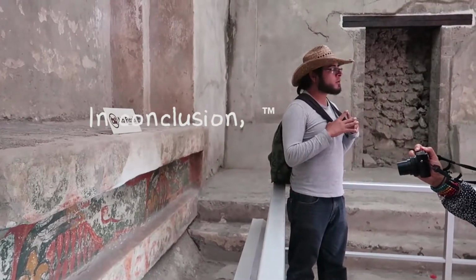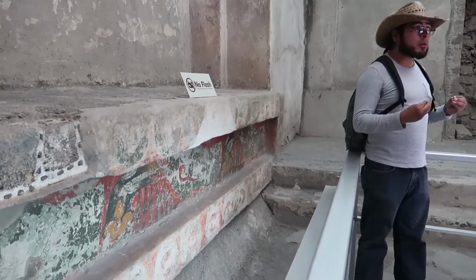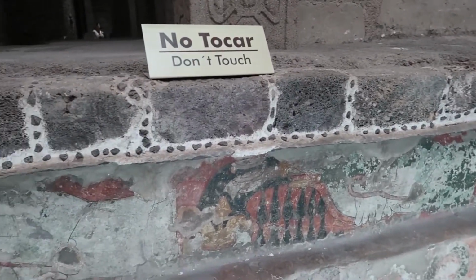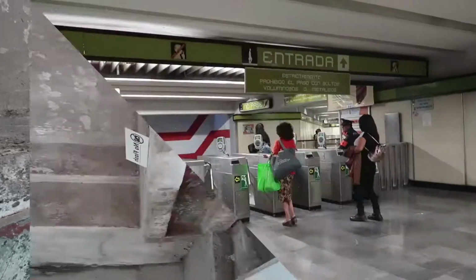Teotihuacan was one of the most important cities in the classical period. It was the one that had a lot of influence in Mesoamerica, right? And they started to set up every single concept about religion, society, economy, trade, everything started over right here, all right? First time in the metro station.